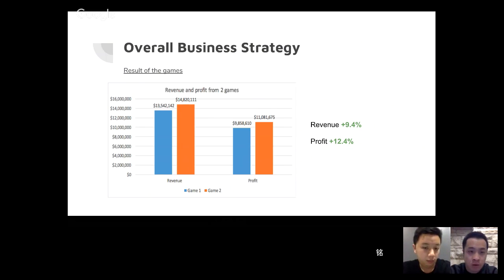Here's our result of the games. As the chart shows, the blue one is simulation 1 and the orange is simulation 2. The revenue during the two simulations increased 9.4% and the profit increased 12.4%.